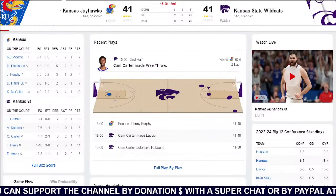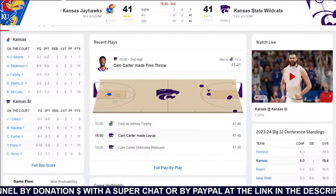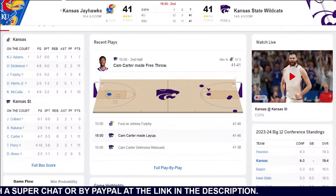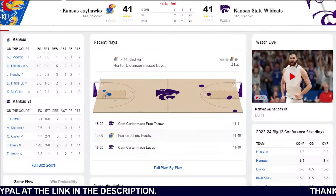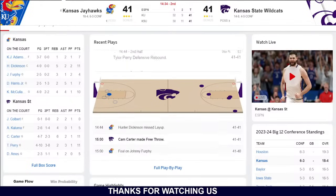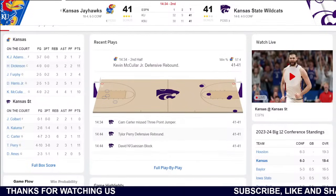Well, he drove all the way underneath the net against the freshman, which meant, Wyatt, he could get his right hand up and get the ball off easily. And Johnny Furphy, the freshman, fouled him. K-State has a chance to tie. Cam Carter averages 15.8 a game. This free throw is good. He's got 11. We're tied at 41 all, an 11-0 run. Good effort by the Cats as we go under the 15-minute mark.